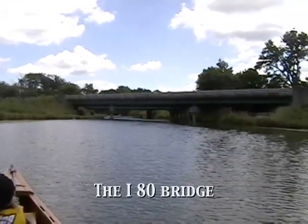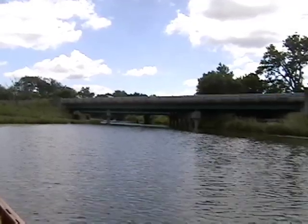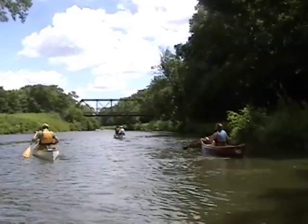We had 10 to 15 mile an hour winds at our tail all day, and it was wonderful to not have to fight the wind. In fact, we could even put up a small sail.